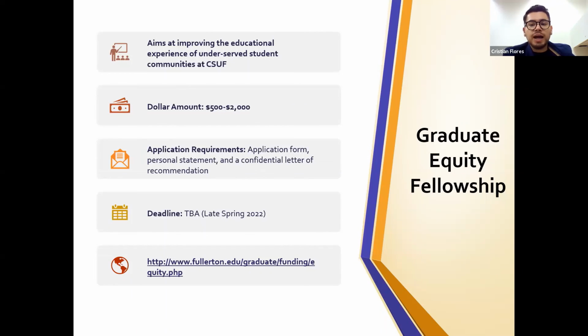Another one is the Graduate Equity Fellowship. And this one is great, especially if you're looking into applying to PhD programs. This one will be great for you. So the funding ranges from $500 to $2,000. The application for this would require a personal statement, a letter of recommendation, and the application form. Again, I'll upload this so you can click on the links.